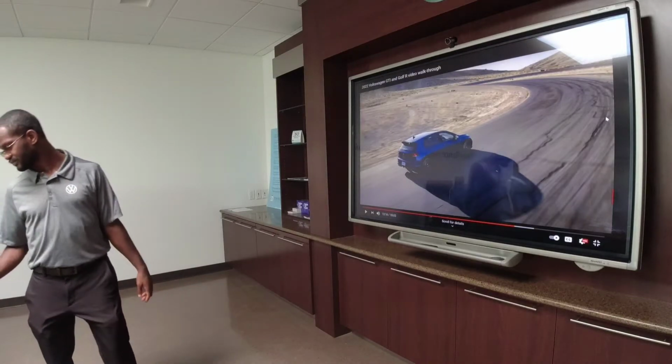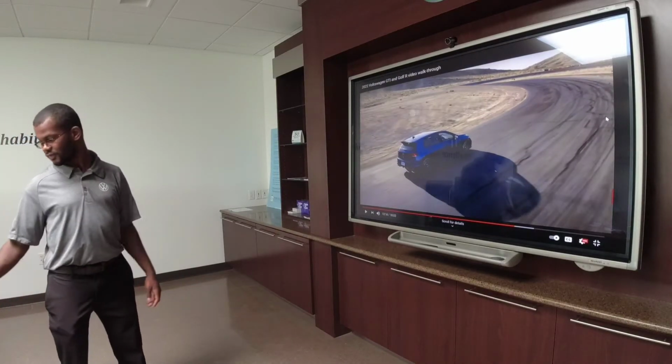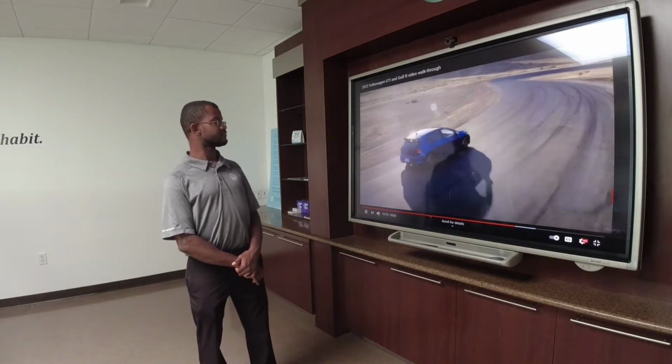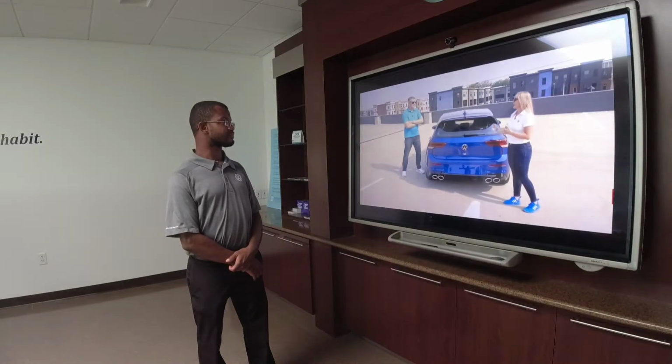But it also allows the new Golf R to have two additional driving modes that we call drift mode and a special track mode.